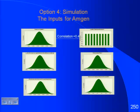I tried 7, 8, 9. So basically, it's a uniform distribution because I really had no idea how to actually set up a more elaborate distribution. For the return on capital and stable growth, again, I allowed a what if on that, and the reinvestment.